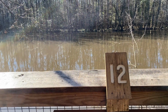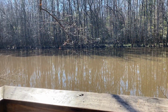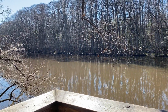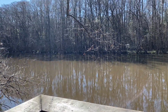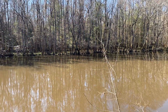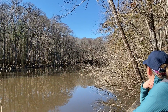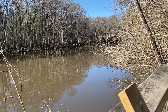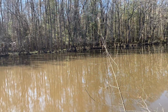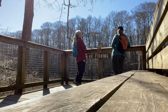So at marker 12, this is an oxbow lake, once a bend in the Congaree River. Weston Lake is now an oxbow lake. Over 2,000 years ago, the river gradually changed its course and meandered south, leaving behind Weston Lake. So there you go. That's what we're looking at right here. Very cool, and it's filling in with debris. Very cool.